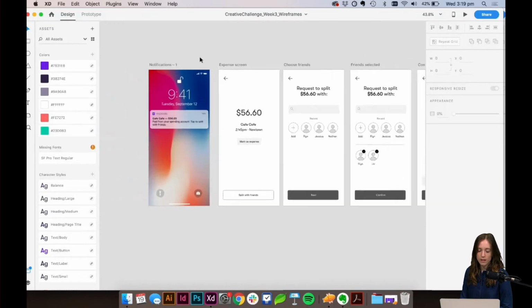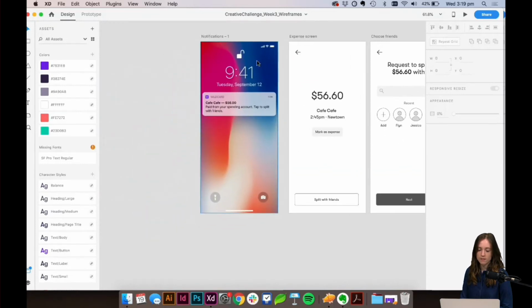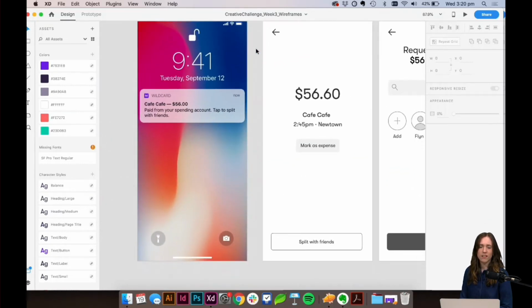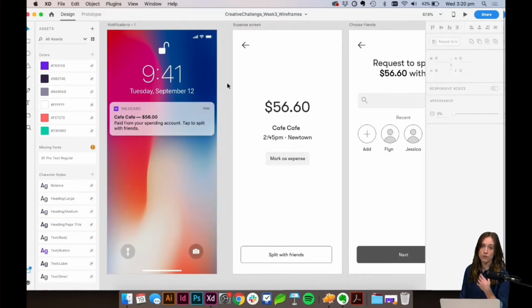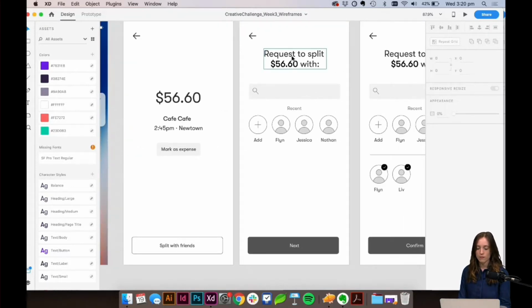Right, so I've quickly added in this notification screen. This is still leading towards a prototype, but essentially what was in the flow of what we had from last week. So we started with a notification. What we want to actually do is craft this enough so that we can now export the files to hand over to developers.